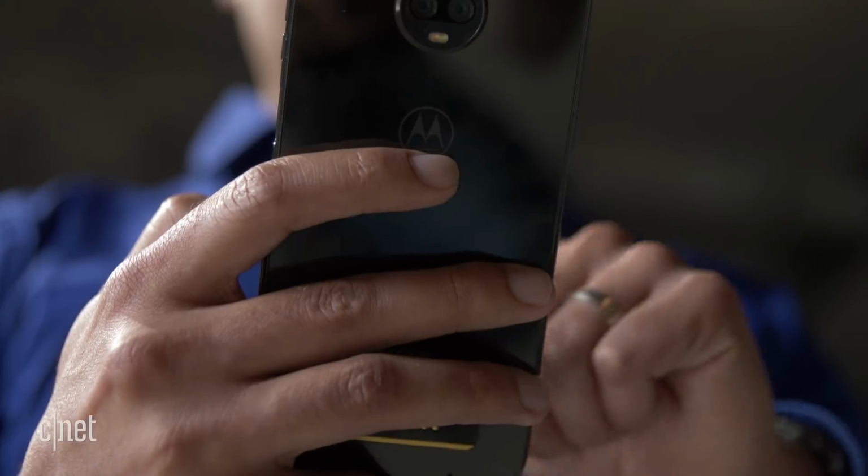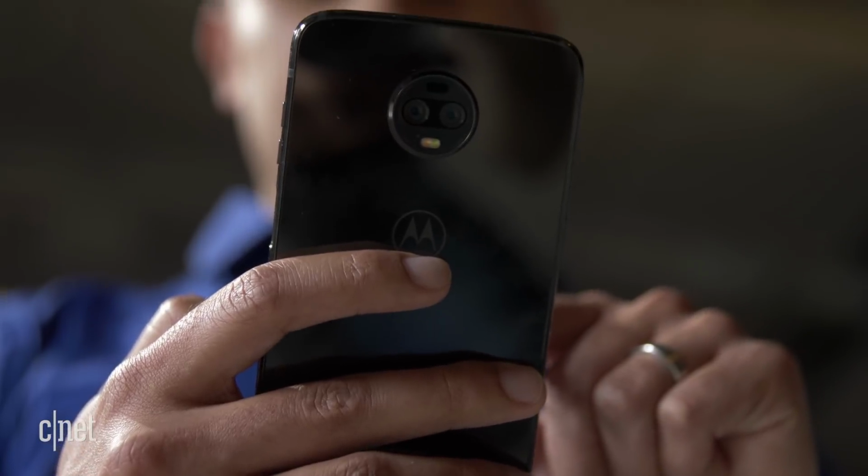So we've been looking at the Motorola Moto Z3. This is the latest Motorola phone to work with mods. And Motorola and its partner Verizon have a very special mod in mind, one that will support 5G data speeds. Correct. With that mod, this device is going to be available to be upgraded to a 5G network, which is going to be available next year. That means that it's going to be much faster than 4G LTE, which many of you actually are using right now.